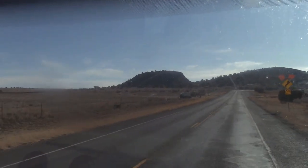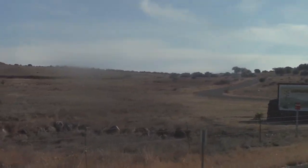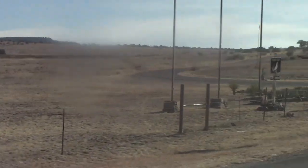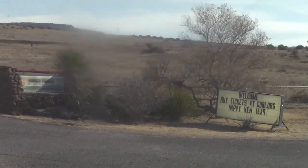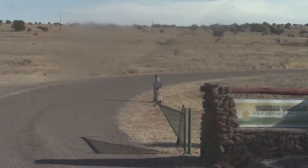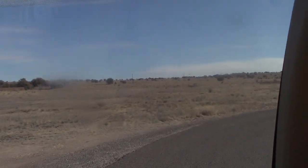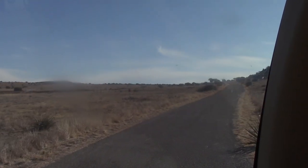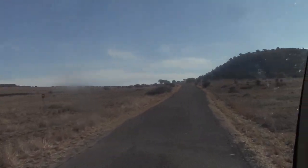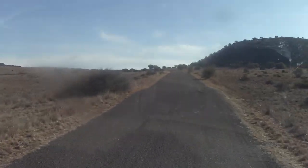Okay friends, so we are at the Chihuahuan Desert Museum, Nature Center. You have to buy tickets for this place, and you have to do it all online, so just for reference. Jody went on yesterday and bought our tickets. I think right now you have to buy them online because of COVID. They were $6.50 each.